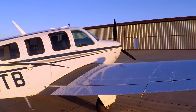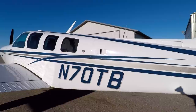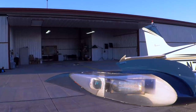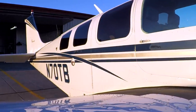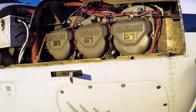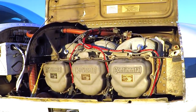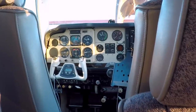This is my 1978 A36 Bonanza. Call sign, November 70 Tango Bravo. Fairly new paint still makes it look shiny, and much younger than the 40 years it's been since it left the Beechcraft factory in Wichita, Kansas. Powered by a 285 horsepower IO520 engine, it's taken me safely to countless destinations across the US.